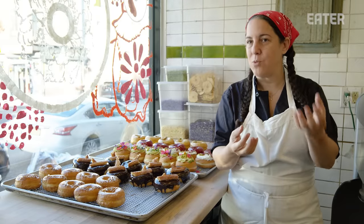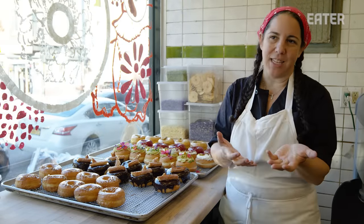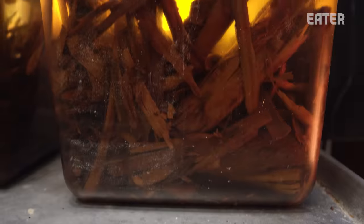Food is very linked to identity. Being away from home is what brought me closer to it. I was born and raised in Mexico City. There's a lot of flavors that are echoed here that always have a Latin influence.